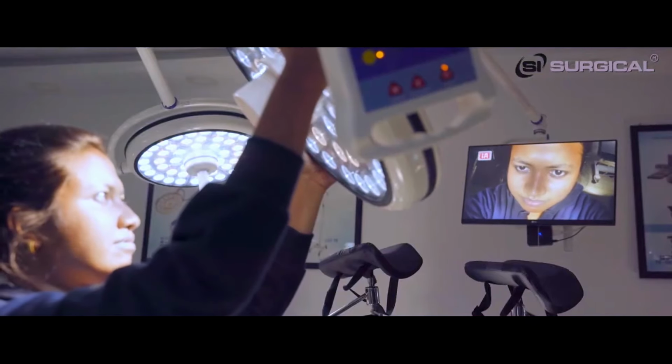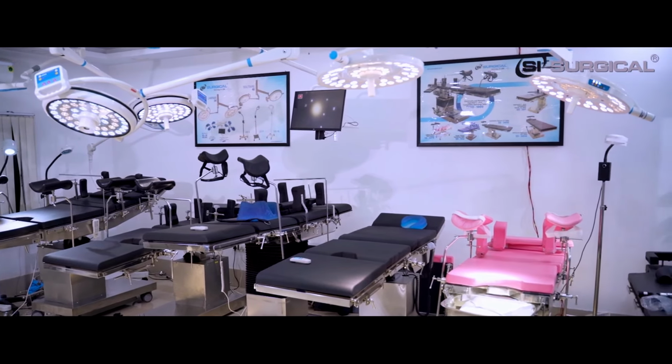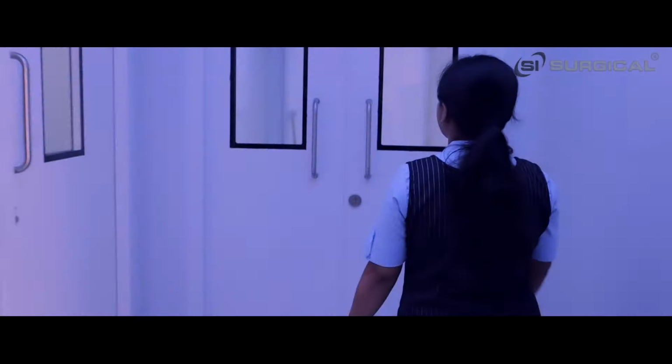Si Surgical Pvt Ltd, one of the leading manufacturing companies in India. Si Surgical manufactures hospital furniture, operation theater tables, operation theaters, LED lights and sterilization equipment. We are the pioneer manufacturer of clean room panels and modular operation theaters.